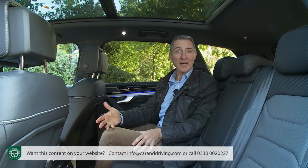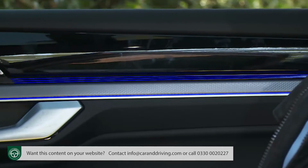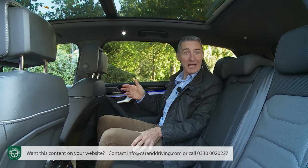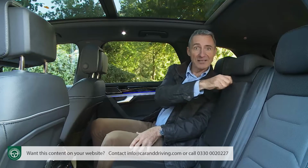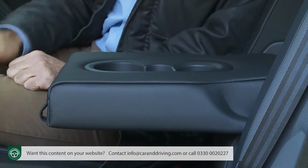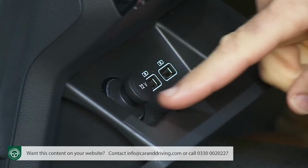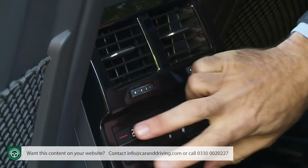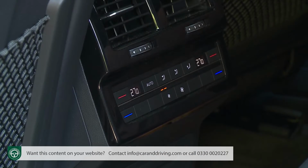Folk back here are favoured with seat back nets and deep pockets in the doors, which feature classy vodka bar style translucent lighting strips that, with the optional ambient light pack fitted, change in shade according to the driver's selection from 30 colours. A centre armrest provides extra cup holders, and over the transmission tunnel, a fold-down centre panel reveals 12-volt and USB ports. There are twin vents, and if you've opted for the 4-zone climate system we have here, separate digital temperature and fan controls for the back seats too.